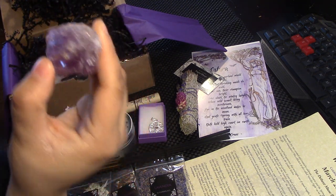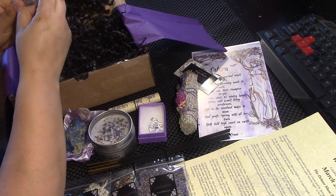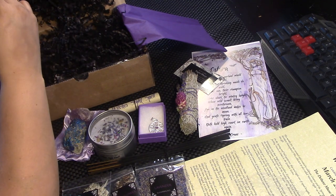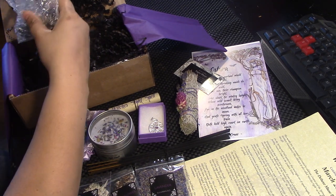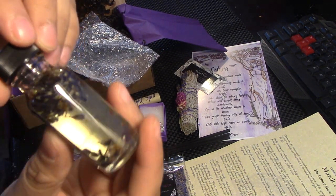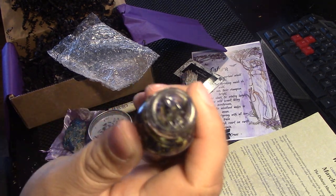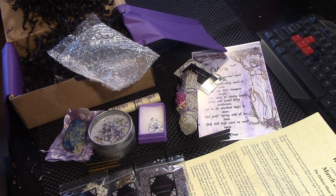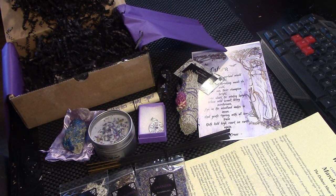Look at this pretty, pretty. It's just sitting in the box with me. We've got an oil here. Oh, by golly. Ooh, Ostara oil. And it's got lots of lavender floating in it. Well, among other things. Let me smell it. It smells a lot like the incense. It has a very floral smell.